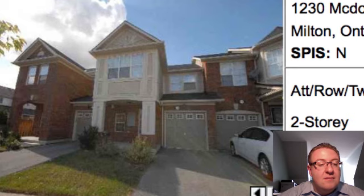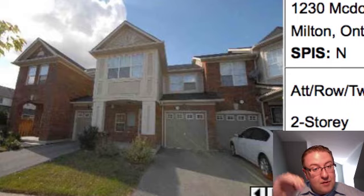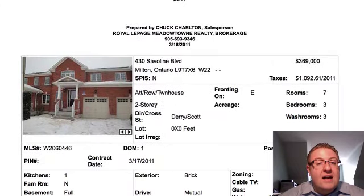So I like this one a lot. I think it's a beautiful property. Might be a bit of a stretch to get there, but I think we're seeing an upward trend in the sales of these models. So I do like it a lot.